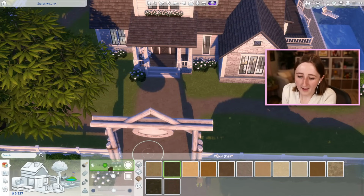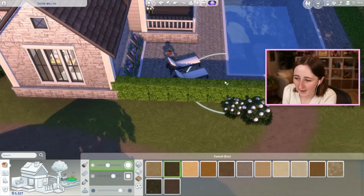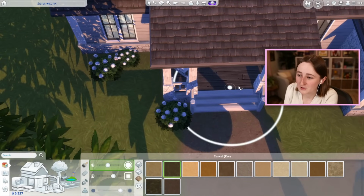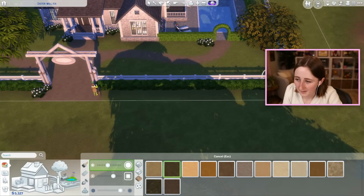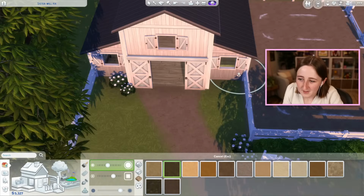And then we go back to terrain paint, and we're gonna get a really light colored dirt. And I'm gonna put it all the way around the house, like underneath all of the stuff that I've built. I'm gonna put it underneath all the plants. Part of why I'm not doing too much landscaping right now is because I wanna make sure it runs on my sister's laptop. So I'm trying to be a little bit cautious of how many plants I'm placing, because sometimes I have a tendency to go a little bit overboard, but this shouldn't be too bad.